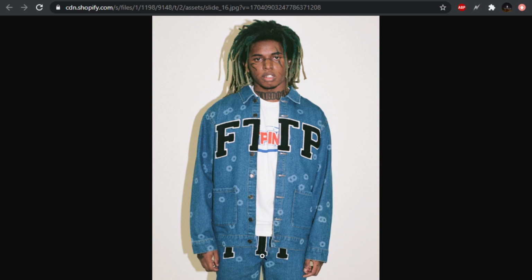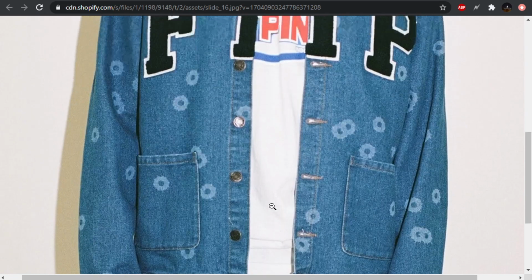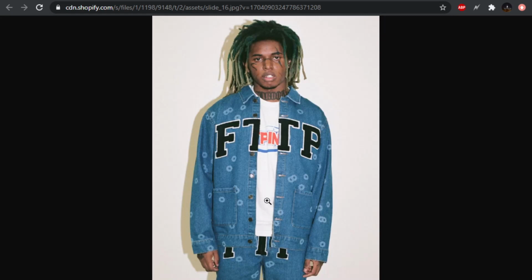Here we have the denim set that I was talking about earlier. You guys should be able to see it a lot better instead of that black colorway. But another difference, instead of the white Chanel patch, we have a black patch this time, outlined in white. We have the chore coat shown off here, and I love this silhouette. I think it's a cool piece. I'm a fan of chore coats.